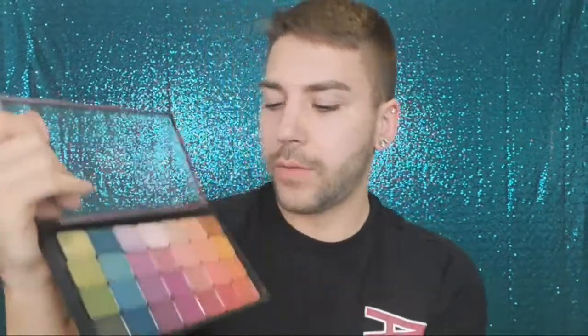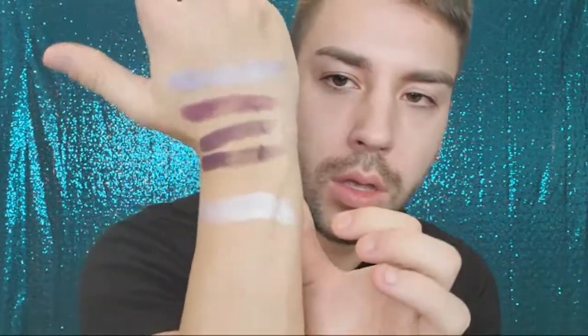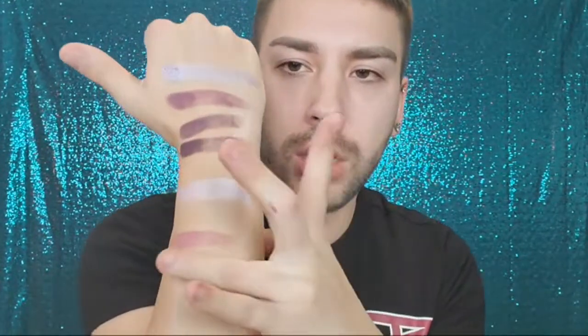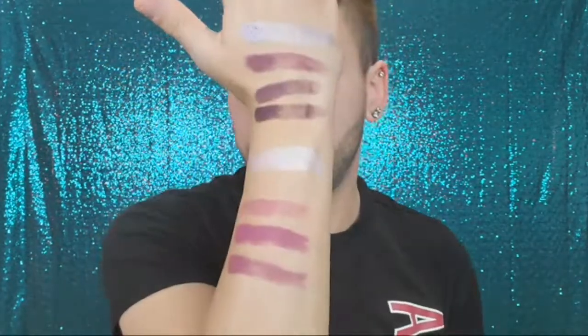So next row is the different variation of the purples. These are definitely more pink toned. Oh, that's pretty. Let's swatch these. Again, the first one is the foiled shadow. Super, super pretty. I used this one for my inner corner highlight, I believe, on my blue eyeshadow look the other day. It's a lighter color, darker pink, darker purple.